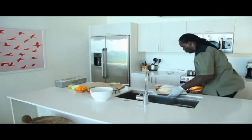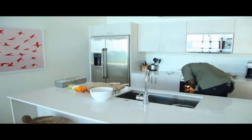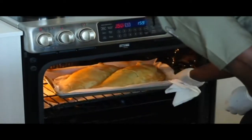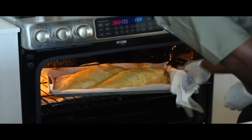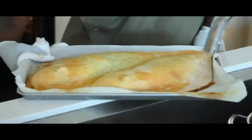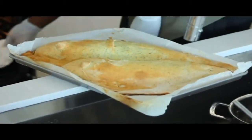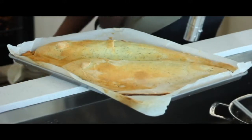Okay, I'll just rest this over here. And I'm going to check on my other fish. Wow. Whew. Now this is nice. This is very nice. Wow, the presentation like that, they're going to love that.